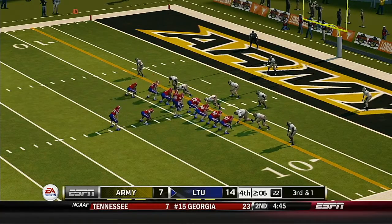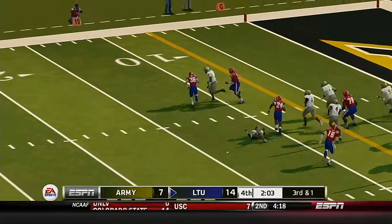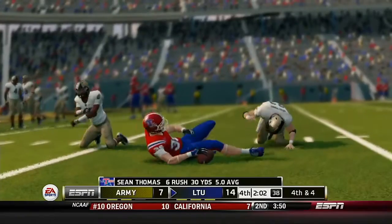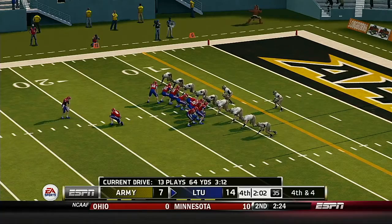And it looks like they're going to bring everyone in tight for this one. Here's the pitch, left side. They'll drop him for a loss. Great job here in shutting down the run. That's a real boost for this team. Army's going to take their first time out of the half.